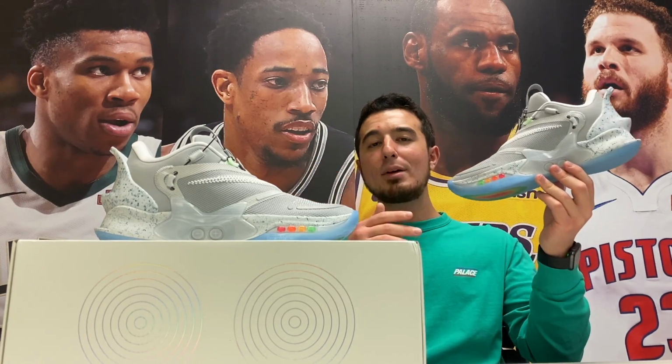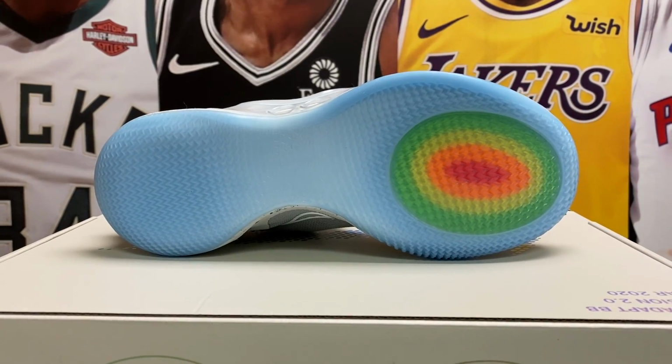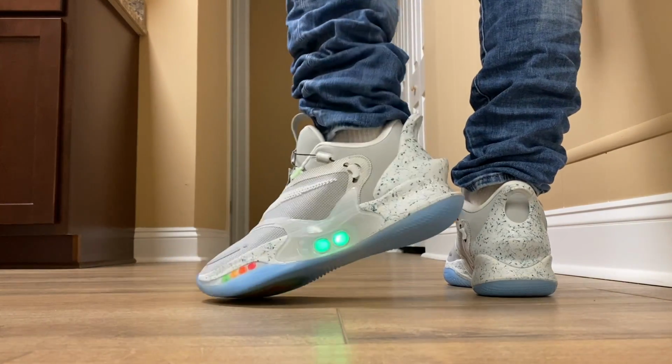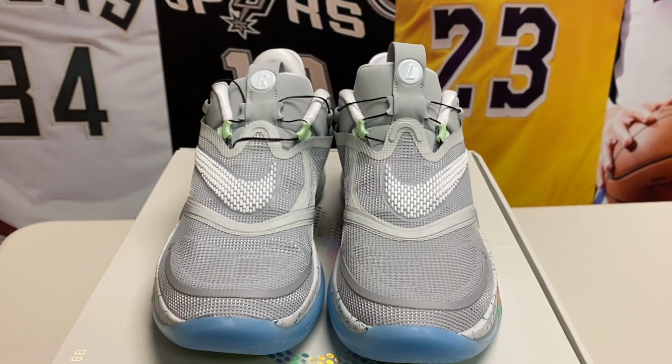The sizing, like I mentioned earlier, I would recommend going up that half size for a little bit more room in the shoe because it is a little bit snug. But the colorway looks really good. And in terms of the on feet, I think it does look good as well. It just really does look more like a performance basketball shoe than anything else. I think the wearability is a little tough, even considering how good the colorway is. So all things to keep in mind, but in my book, it's still a really, really nice shoe.